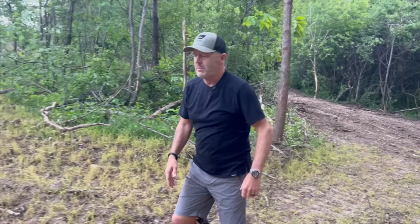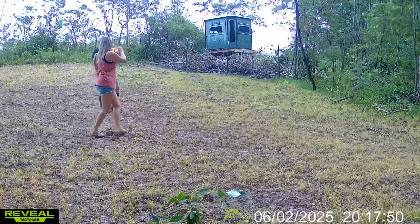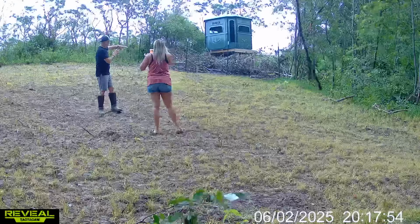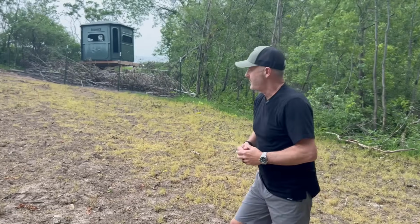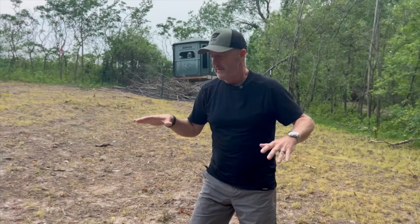This point goes out for a ways and you can see the old edge of pasture because there's a giant oak behind Jen right now. She's actually walking in front of the camera with a mock scrape. And that's where the big tree line is right here. Back here, this is what used to be farmland back in the day, turned into pasture, and now it's food plot. But this food plot's a perfect size at about a quarter acre.